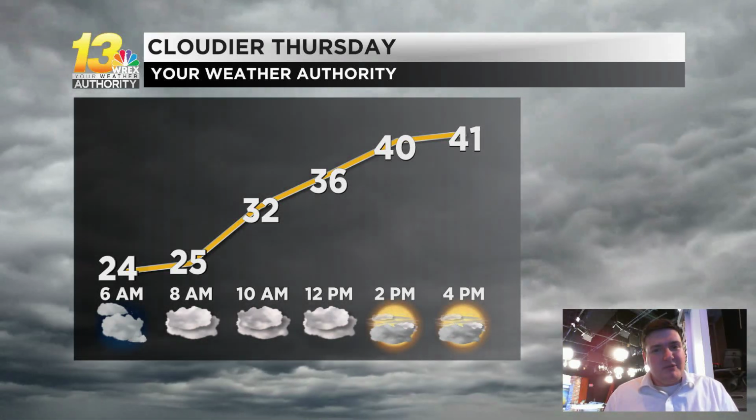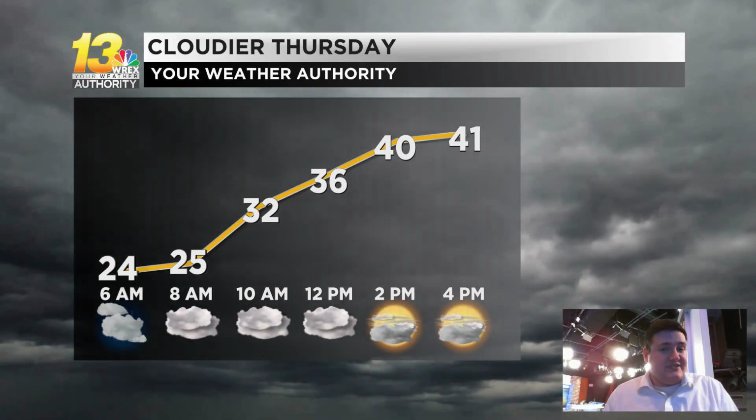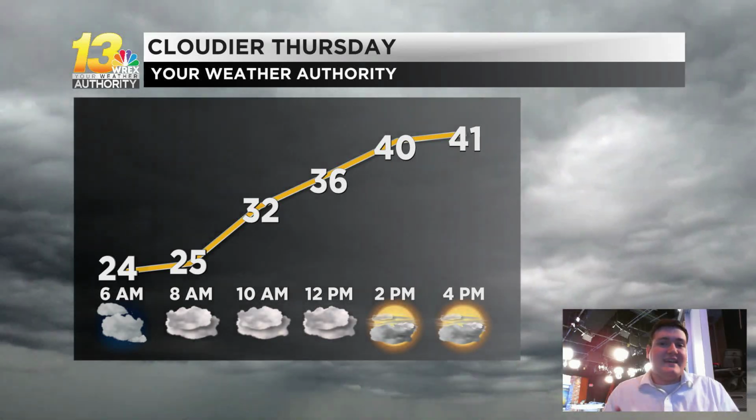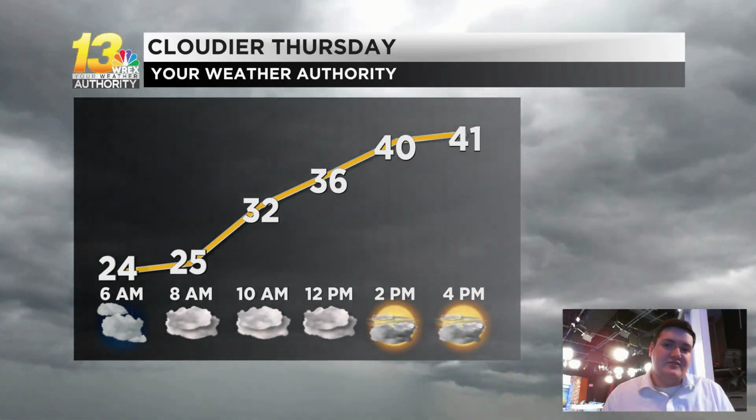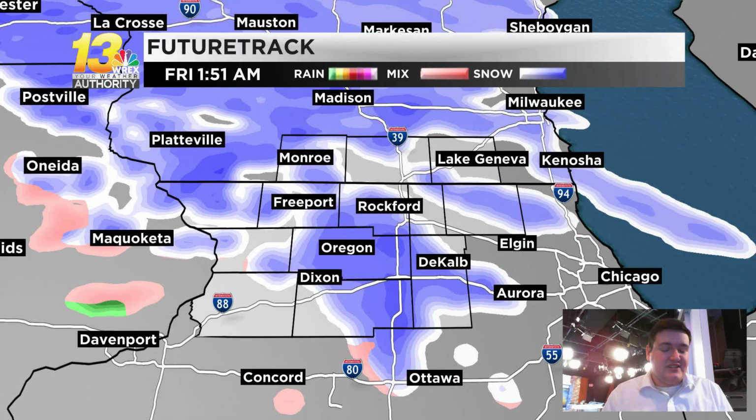Temperature wise, going to be pretty similar to today, low 40s for highs as we continue to see that cloud cover rolling in. That's ahead of our first of a couple of storm systems on the way, looking to bring us some wintry precipitation. Looking at future track very early Friday morning, where we're going to see our first little burst of snow, it looks like, across much of the area.